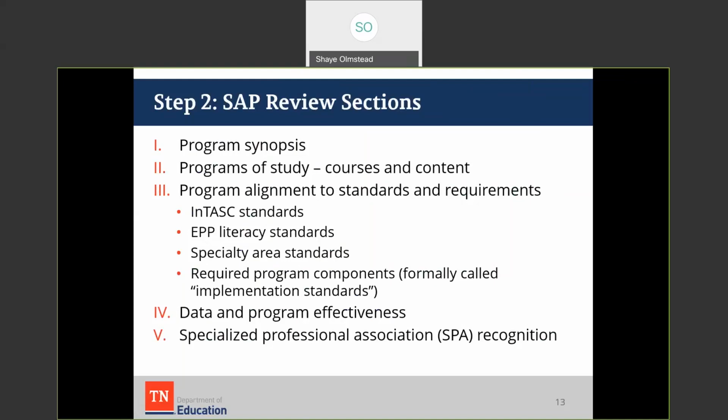And that also includes the required program components, which are specific to each particular program. So you have to demonstrate through matrices program alignment to these standards and requirements. Part 4 is probably the newest area for us, and Part 4 is actually not factored into an approval recommendation at this time because we're essentially piloting it.